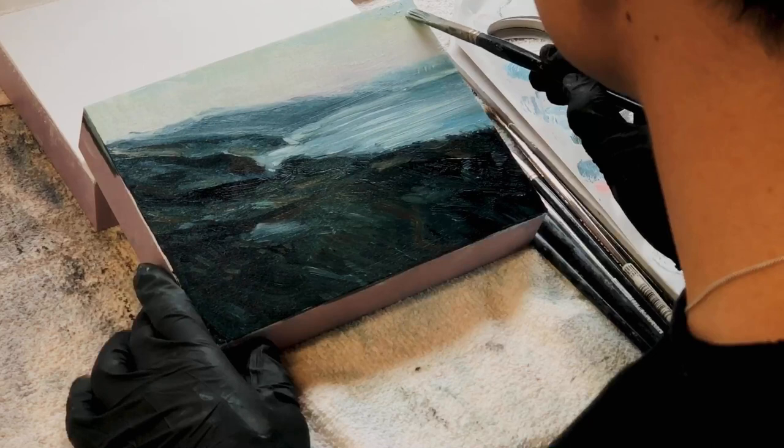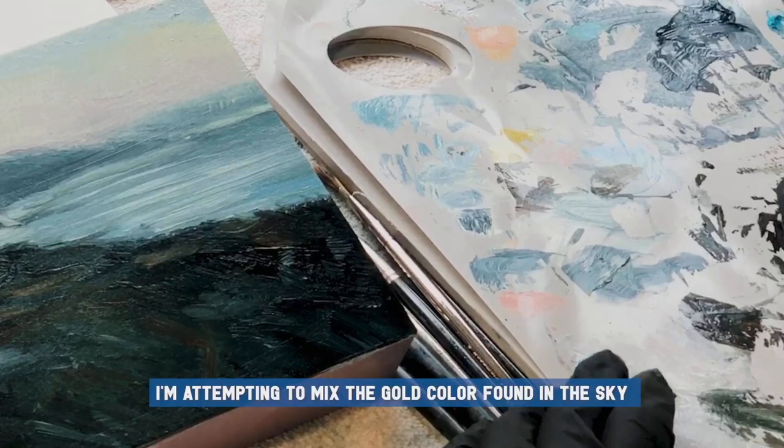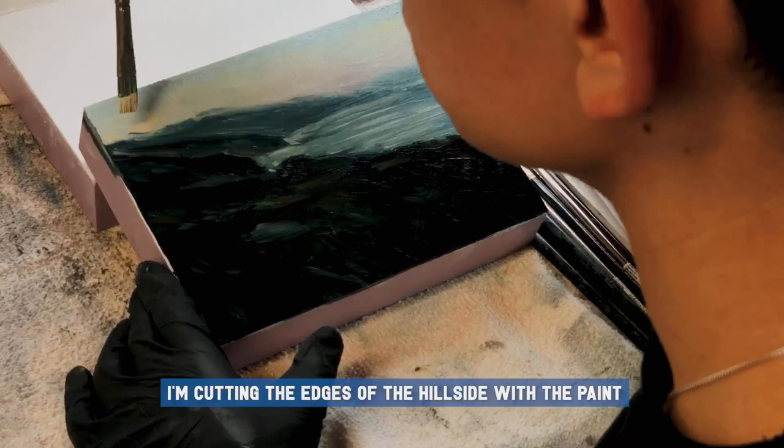So here I'm adding the blue onto the upper section of the painting, and then what I'm going to do next is add in the lower area, which is going to have more of this orange glow. Getting the right color always takes me a second. I don't always get it on the first try. I'll test it out and see if it works, and if it does, then I'll go ahead. And what I'm doing here is cutting into some of those edges on the hillside to shape it more to my liking.